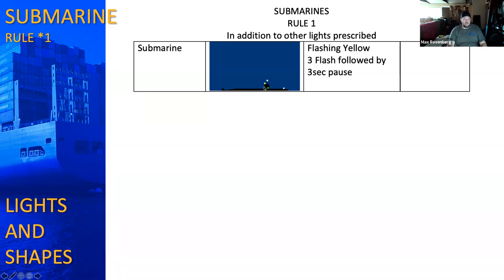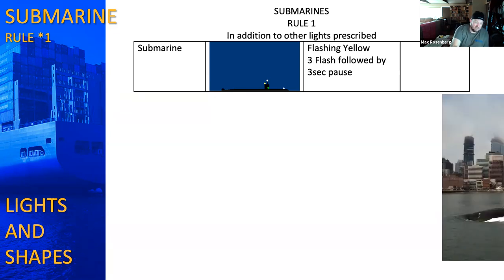In addition to the lights prescribed for a power vessel, a submarine operating on the surface uses a light that flashes rapidly three times, followed by a 3-second pause. So that'd be like 1, 2, 3. 1, 2, 3. That special combination, basically like a Morse code S followed by a 3-second pause, is going to indicate to you that that's a submarine. While that's fairly uncommon to see, you're probably not going to run across a whole lot of submarines operating on the surface in your Sea Scout career. Just for kicks, I'll show you that every once in a while it does happen.